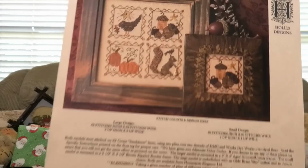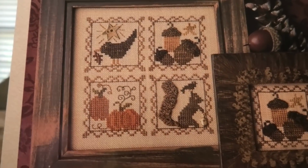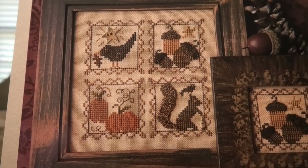This is Harvest Littles by Hollis Designs. Has to be out of print. I never heard of this, but these are so cute. Look at the tail. I think they call that stump work on the tail. That's a keep.